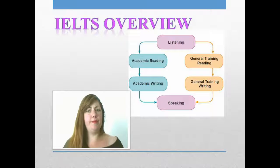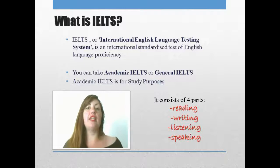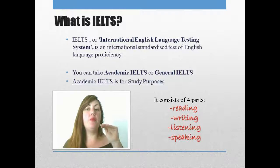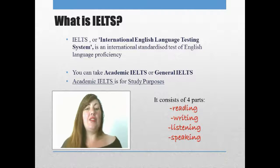What is IELTS? Okay, the definition is it is the International English Language Testing System. Very fancy. Okay, what this is, it's a standardized test of English language proficiency. There are different band scales which you can get. You can take academic IELTS or general IELTS. The difference between those two is that the writing and the reading with academic IELTS is more difficult. It's as it sounds, it's more focused on academic vocabulary. If you're looking to take IELTS to go to university, it would be the academic IELTS that you would need to take.